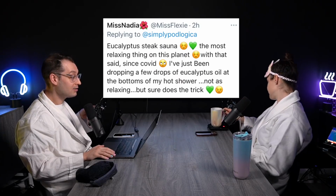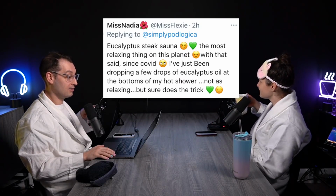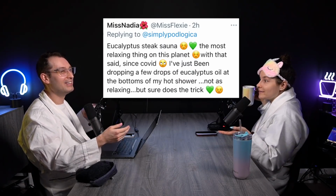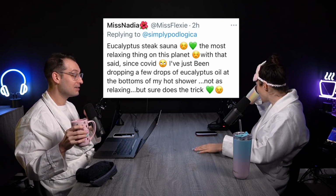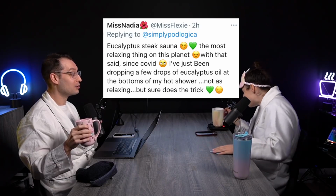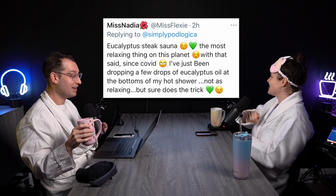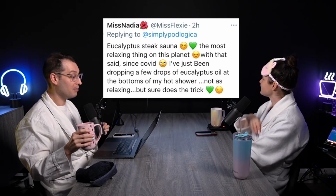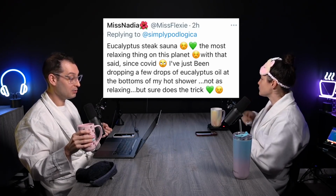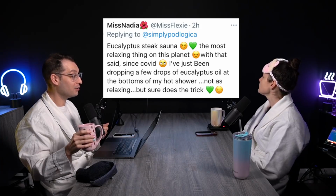All right, next one from Ms. Nadia. To relax, eucalyptus steak sauna. What? A steak? Yeah, I like taking my meat in the sauna. I'm pretty sure this is steam. Is that how you cook it? I'm assuming this is eucalyptus steam sauna, the most relaxing thing on this planet. I've just been dropping a few drops of eucalyptus oil at the bottom of my hot shower. If you don't have access to a sauna, it's not as relaxing, but that also does the trick.